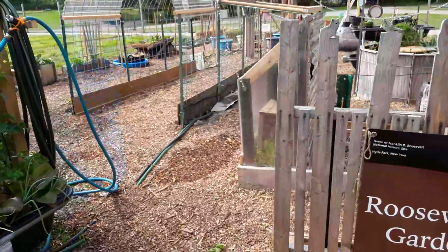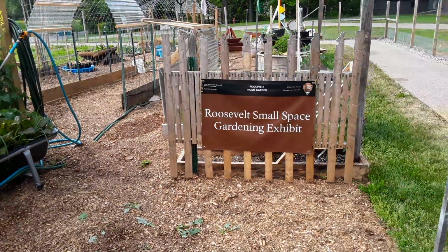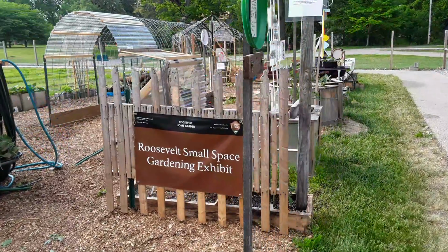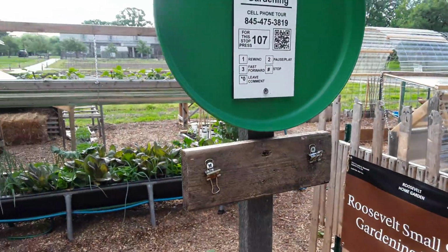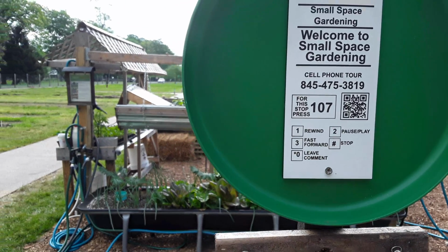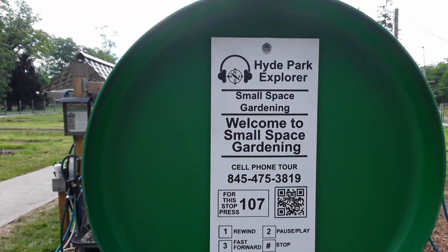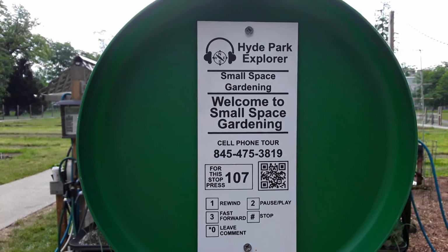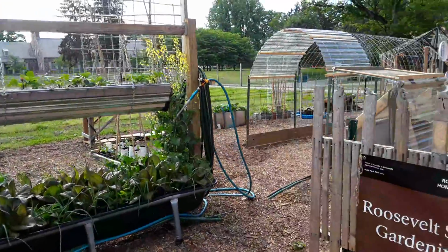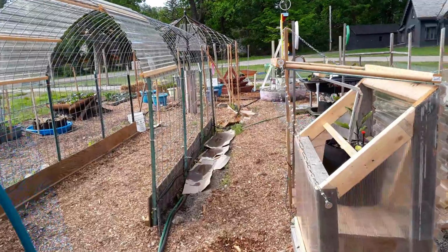A kiosk is on order. We're going to have a real live kiosk coming, and that'll be for the entrance. The small space garden exhibit is laid out with these QR codes. I forget the name of it. But it's an audio tour, and I haven't connected, so you can just go to that site and hear the audio tour. This is new for 2021.